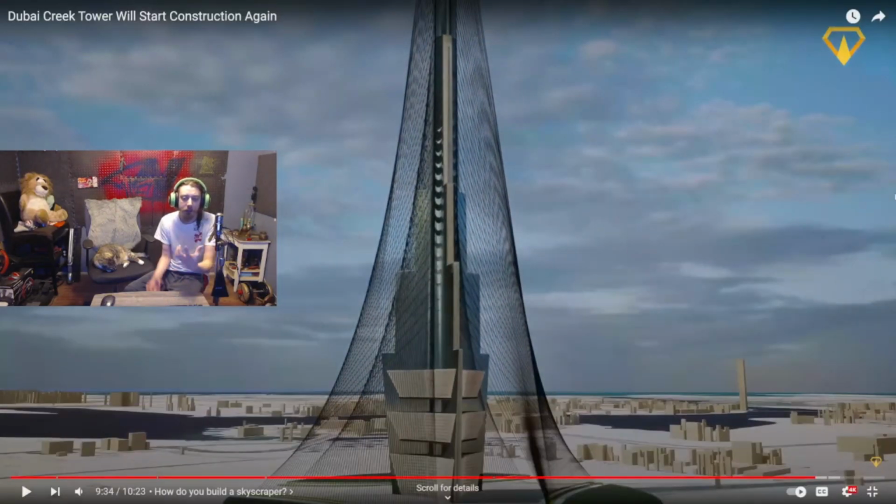So with their design, they have it like, so it doesn't need the nets necessarily.